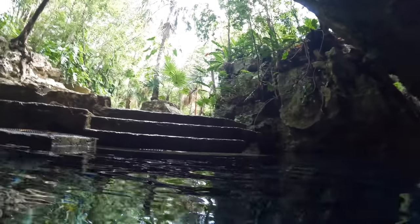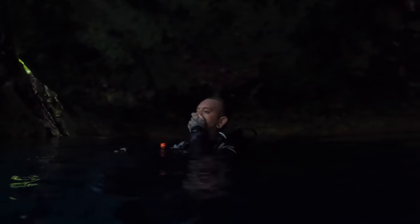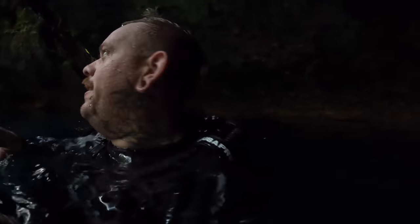All these little caverns and stuff. So freaking tight. It's amazing. Wow. Dude. Incredible experience. Kind of can't believe we're doing this right now. Yeah. I can believe it because we're awesome, but still a little unbelievable. And everything looks like a screensaver, like I said.